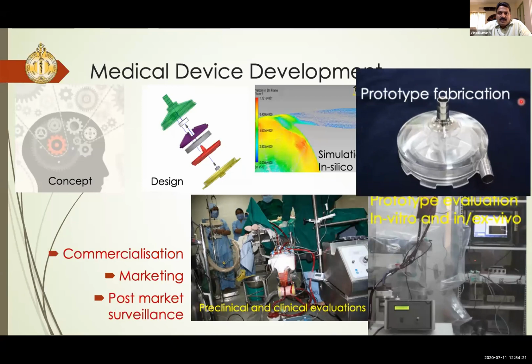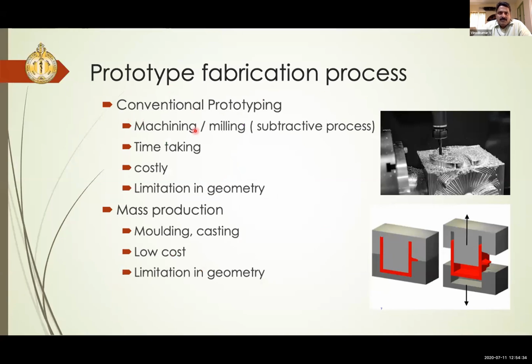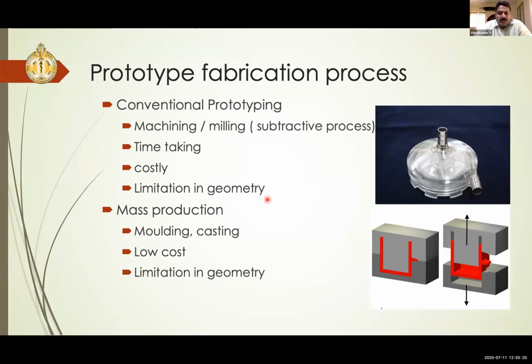For today's topic, what is of interest is prototype fabrication and prototype evaluation. That's where 3D printing has helped us a lot. The conventional prototype fabrication process is machining or milling, the subtractive process, where we remove the excess material from a big block and finally get the desired shape. That process is normally time-consuming, and it's also costly per piece, because you are wasting a lot of material that is removed. And there is a limitation in geometry. If you want to make a specific shape, the machine subtracts material from the bulk, and the way the tool goes into the bulk and comes out places certain limitations on the geometry. For specific shapes, we at times have to go for multiple components and then assemble them together.